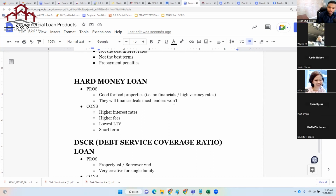So if you don't have any financials of a property, if the owner's just telling you, hey, I make $10,000 or $20,000 a month, but they can't prove it, many banks will turn you away. Also, if you've got vacancy issues, and so you've got a property that's 50% vacant, or maybe it's completely vacant, well, most lenders aren't going to finance those.